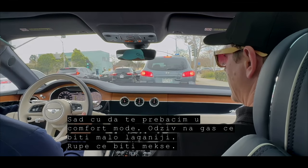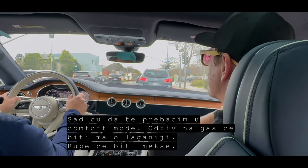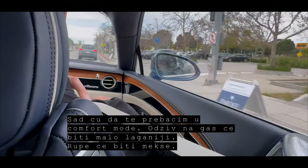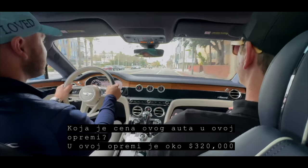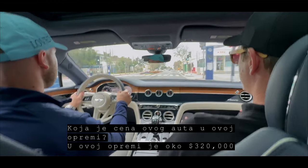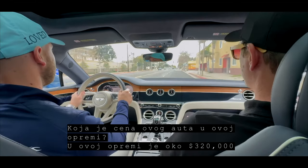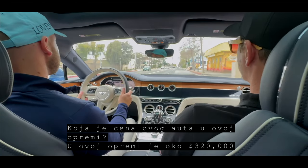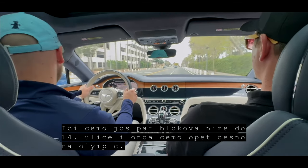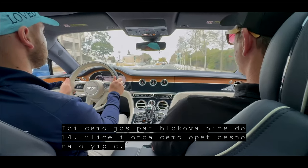So the throttle should feel a little bit less responsive. The bumps will feel less crisp. So it's more relaxed. And what is the price of this car with this equipment? As equipped, this is about 320. 320? $320,000, yeah. So we'll go a couple more blocks down to 14th. Not this light, but the next one, and we'll turn right. We'll go over to Olympic.